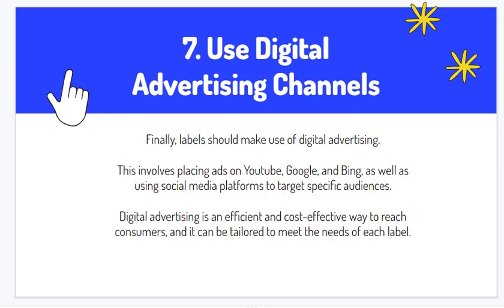Last but not the least, you have to use digital advertising channels. Finally, labels should make use of digital advertising. This involves placing ads on YouTube, Google, Bing, as well as using social media advertising platforms like Twitter ads, Facebook and Instagram ads to target specific audiences. Digital advertising is an efficient and cost-effective way to reach customers and fans, and it can be tailored to meet the needs of each label.